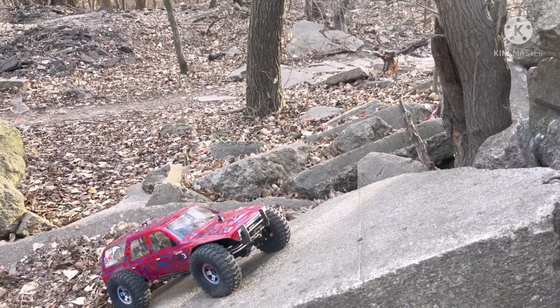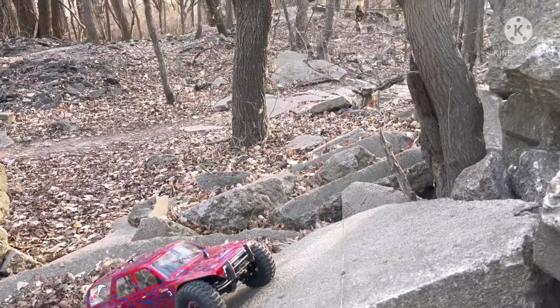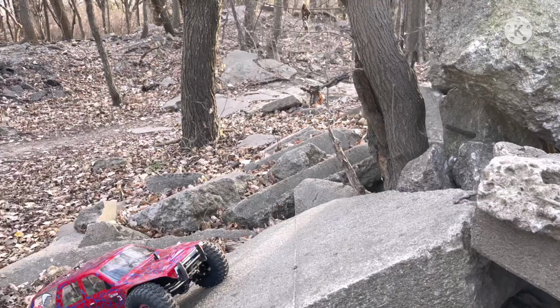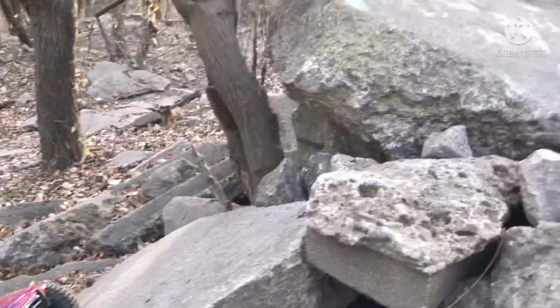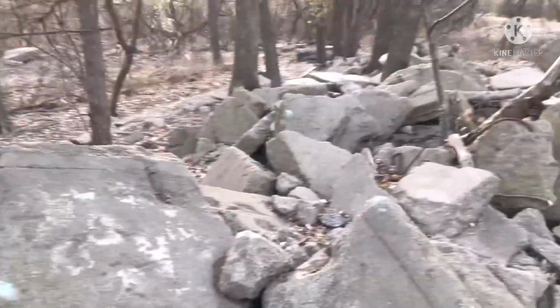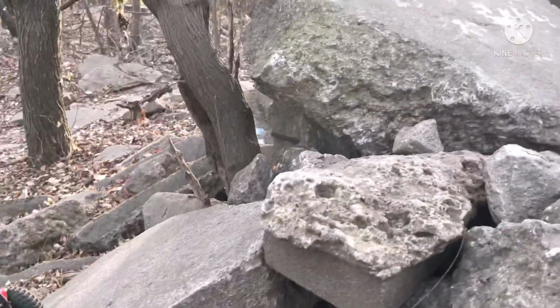Got out of the truck and hit the trail there. My normal area up front, there's some bikes and some other stuff going, so my main area I'm kind of out of from my testing right now. So we're gonna hit just one of the normal rock path trails that we normally have here.